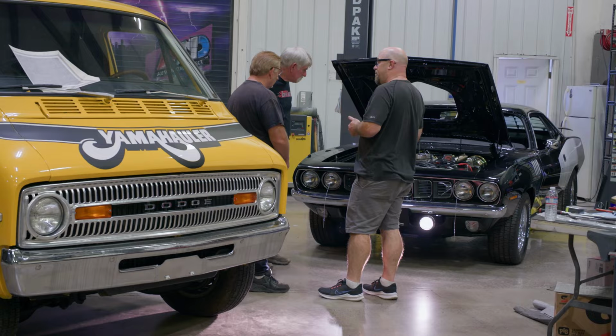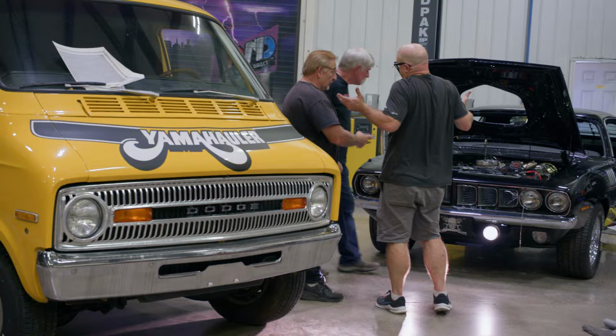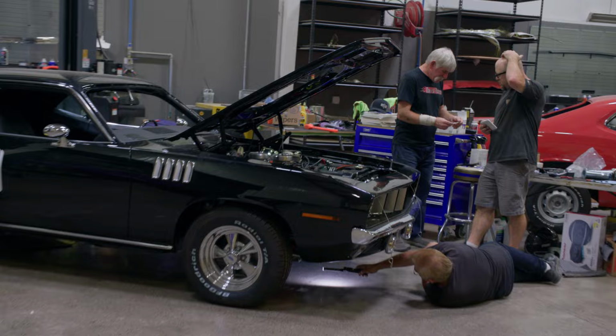It's pretty neat. This black Cuda, Mark and I worked really closely on this car. It's the first car I completed here. We went over this thing every day, and at the end of the day, we had a lot of head-scratching moments.